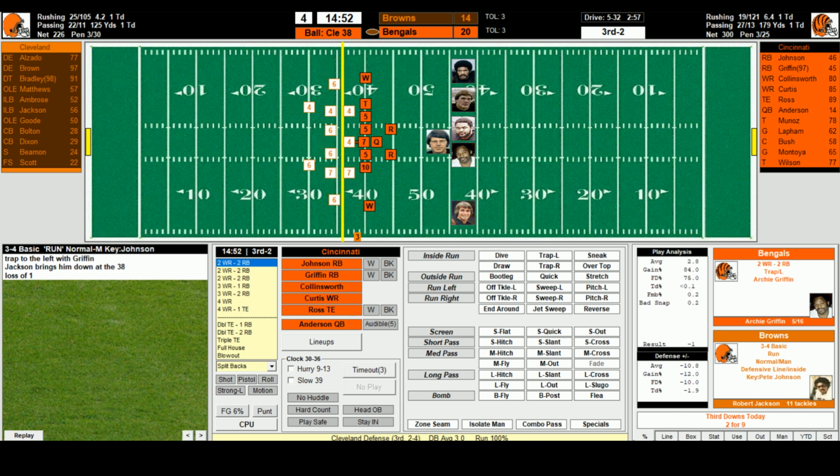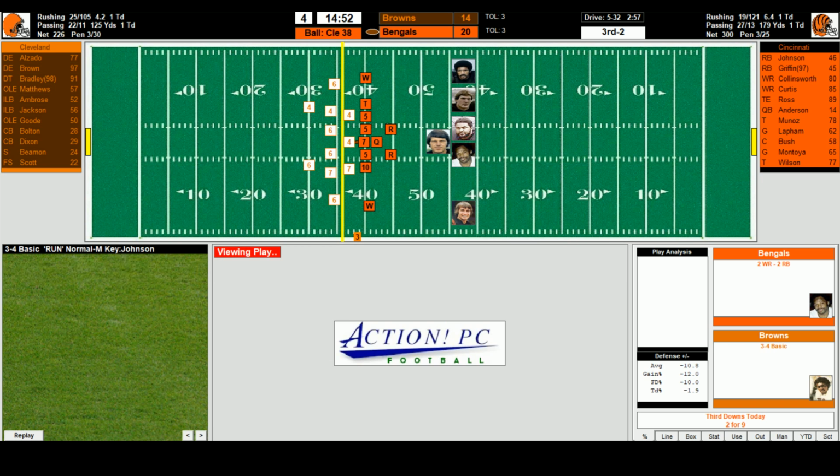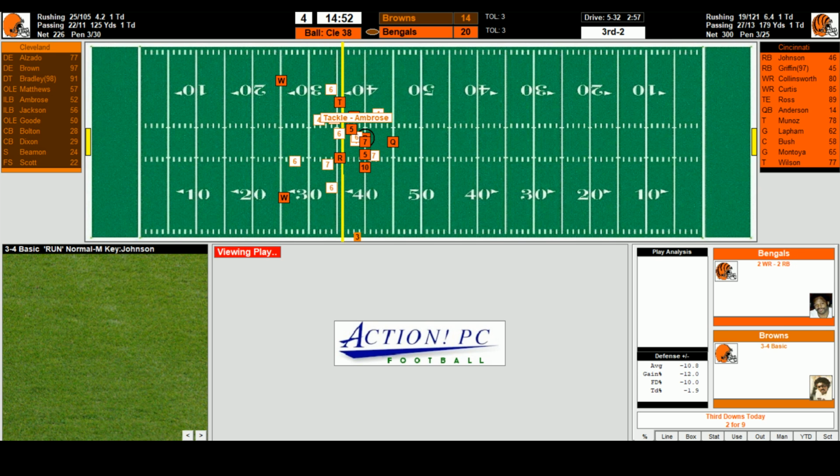So it's 3rd down and 2. Johnson. Fullback dive, handoff from Anderson, and he is stood up by Ambrose for no gain.